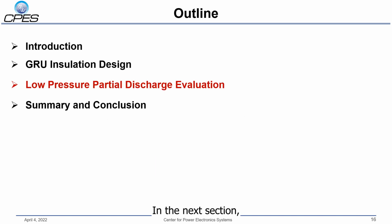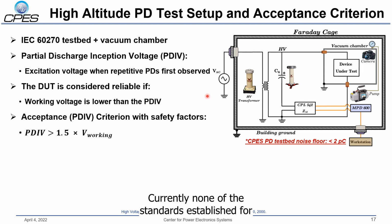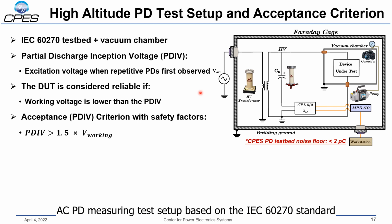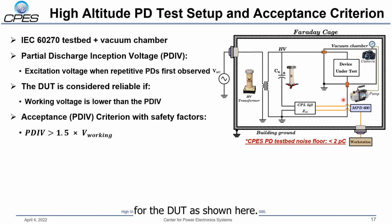In the next section, let's look at the low pressure partial discharge testbed and the evaluation. Currently, none of the standards established for PD detection and measurement have addressed the ambient pressure condition. Therefore, the AC PD measuring test setup based on the IEC 60270 standard is modified to include a vacuum chamber for the DUT as shown here.